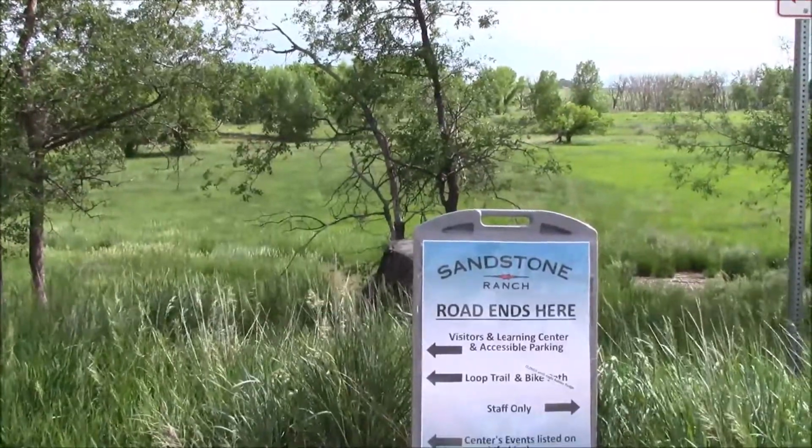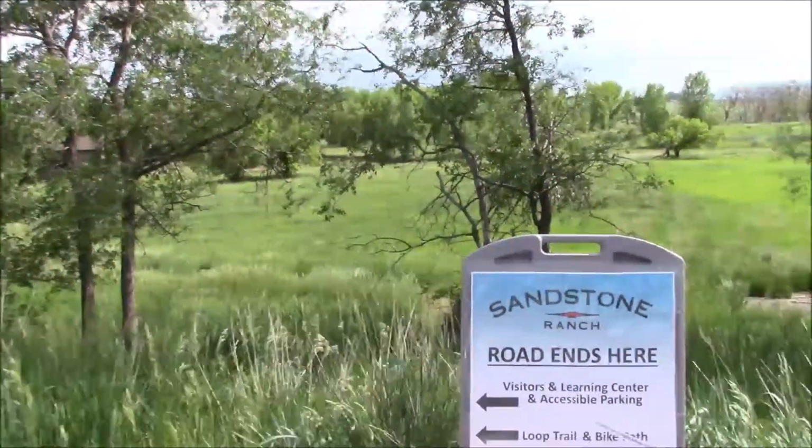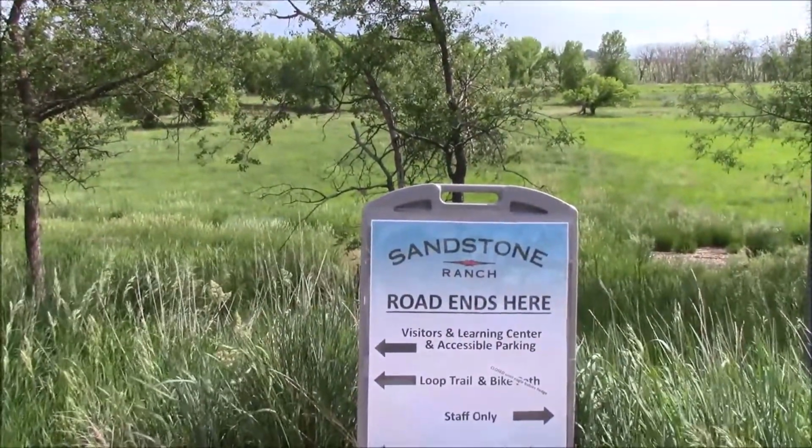So now we're at the visitor center. And you can see there's no parking actually down here. You would have to park back up at that top lot. That's about a 1 block walk. It's not bad at all.